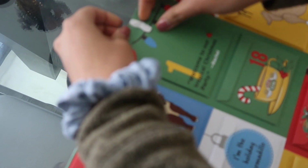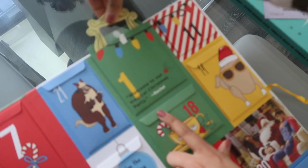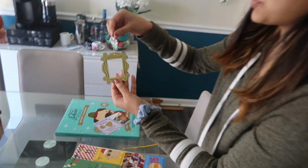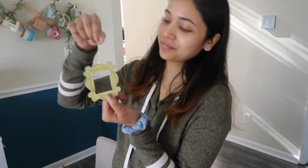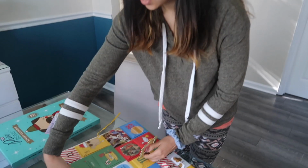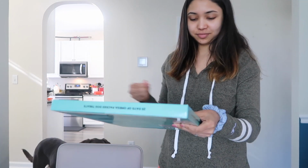Ooh. Welcome to our tropical Christmas party by Rachel. Oh wow, I love it! It's a photo frame, the famous Friends frame. I love it. You can actually put your photo here, right? Yeah. Is there anything else? Nope, nothing. Whoop! The next one is gonna be marbles.